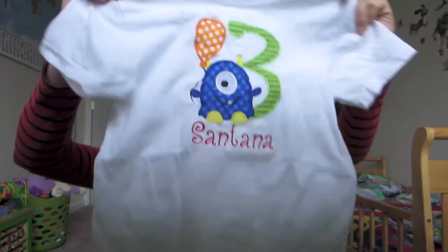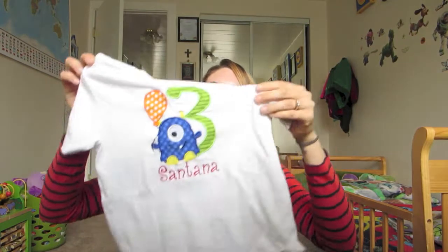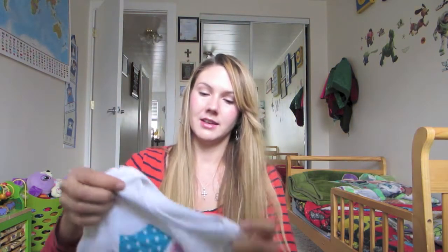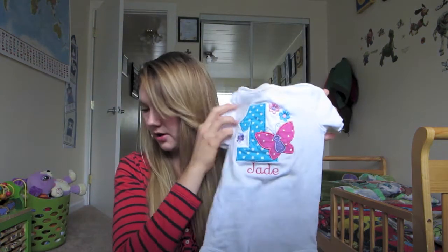I got this for Santana. So his theme's going to be monsters. It says 3 in Santana. And then this is the one I got for Miss Jade. Just says Jade as one with the butterfly, so we're going to do a butterfly theme for her.